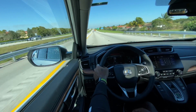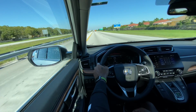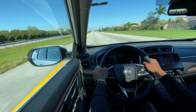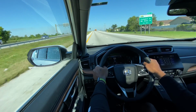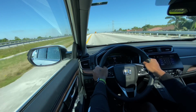Numbers are pretty good, and the CR-V goes on sale on March 1st, but you can go to your local dealership and pick one up now. If you're not driving in actual sport mode, if you want to cruise, you can hit the econ button here. And on the highway, this thing excels a lot. I see why a lot of people end up buying the CR-V. Honda sold roughly 400,000 units for 2019, so this is a top seller for Honda.